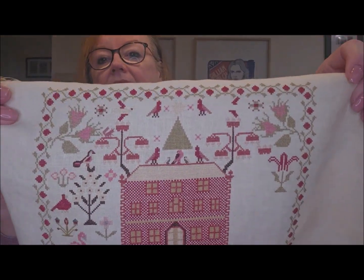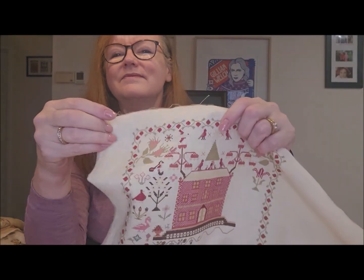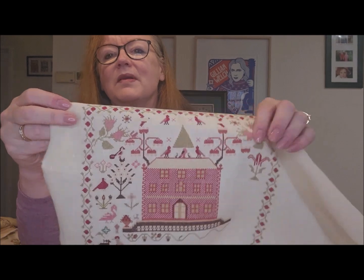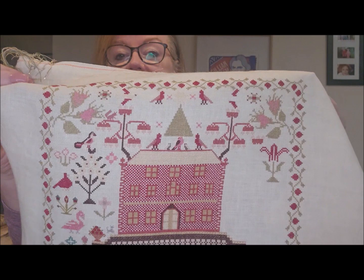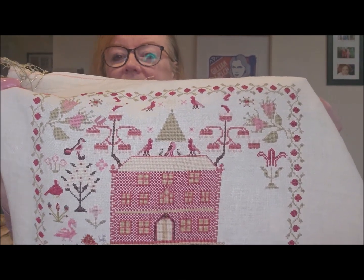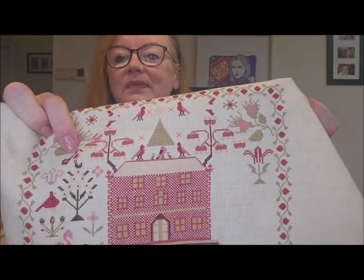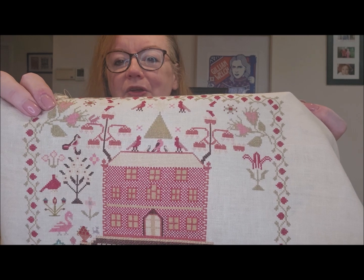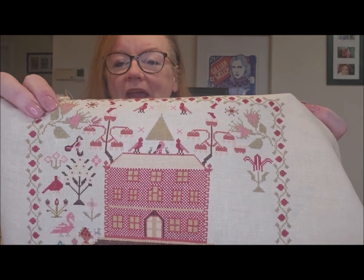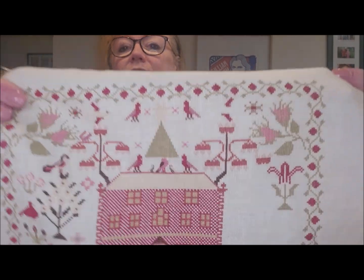I'm stitching her on 40 count paper bark. And of course I have all this fabric, but I started all the way over here. I think I'm gonna be okay with lacing it, but we'll see. She has lots and lots and lots of beautiful over one details. Like all of these birds are over one. I stitch them in tent stitch. So on 40 count, it doesn't make that much difference. You can't really tell that they're not full crosses.